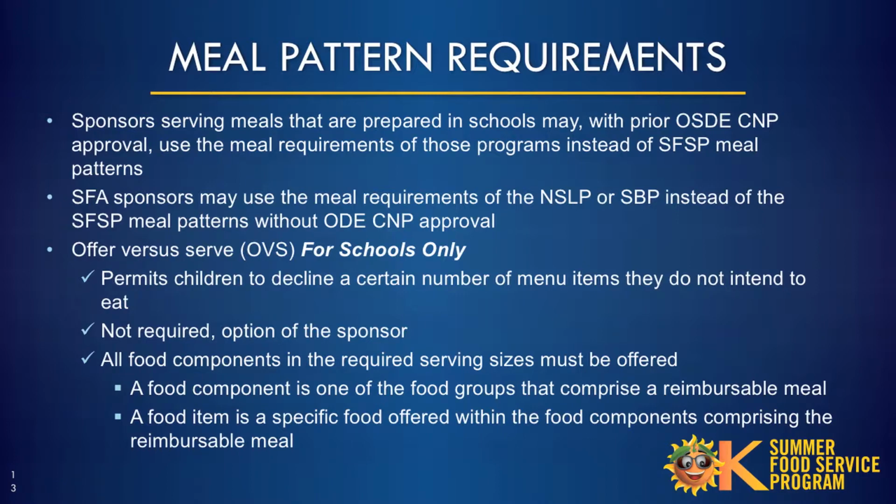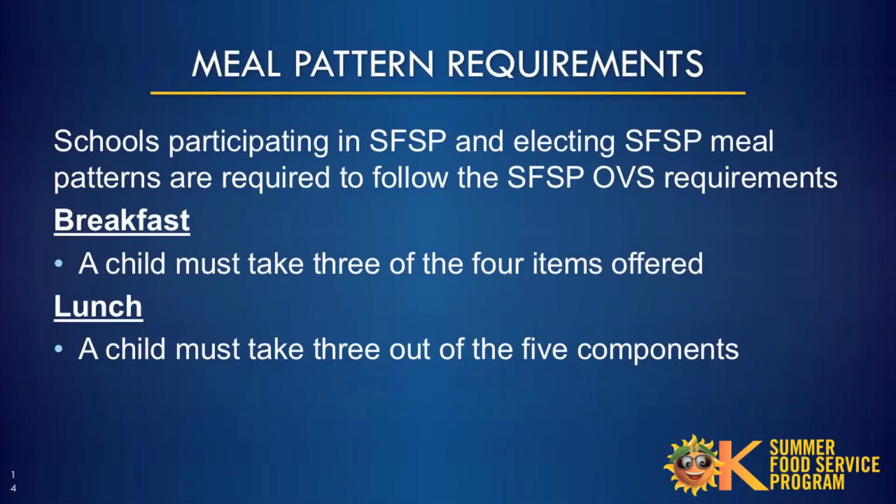For a meal to be eligible for reimbursement, all food components in the required minimum serving sizes must be offered. A food component is one of the food groups that comprise a reimbursable meal. Sites must always offer all the food components that comprise a reimbursable meal in at least the minimum required amounts. A food item is a specific food offered within the food components comprising the reimbursable meal. For example, separate 1/2 cup servings of peaches and pears are 2 food items that comprise one component, the fruit and vegetable component.